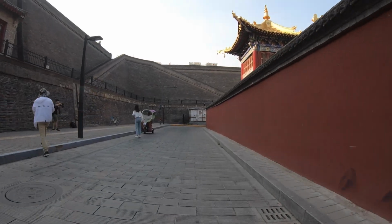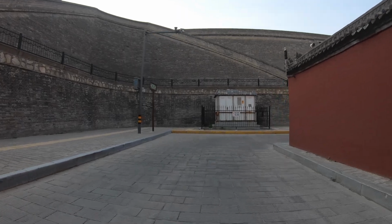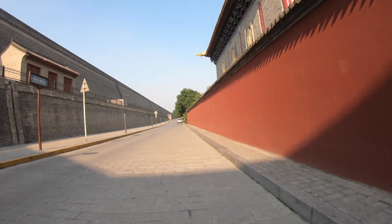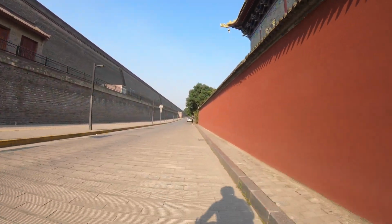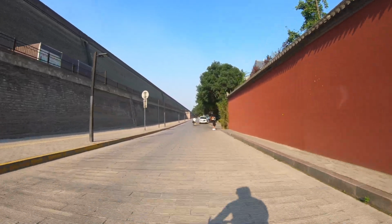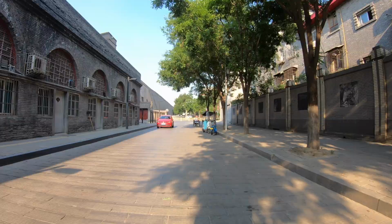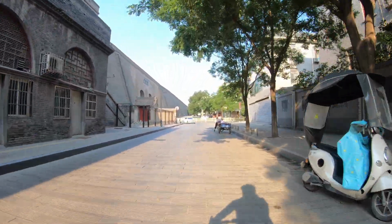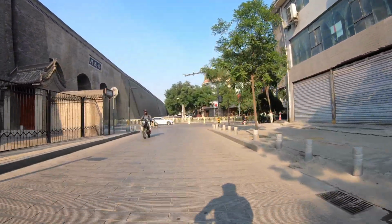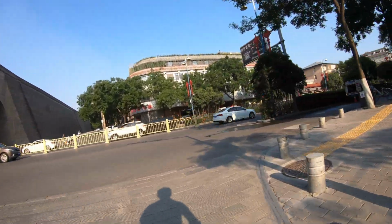Being waved through by an old man. That was about 30 old guys with cameras taking a photo of a sexy young lady baring her legs, nonetheless. Anyway, I am now on the north wall. Alright, here we go. Need to get around this again. Don't know how, there's no way through.